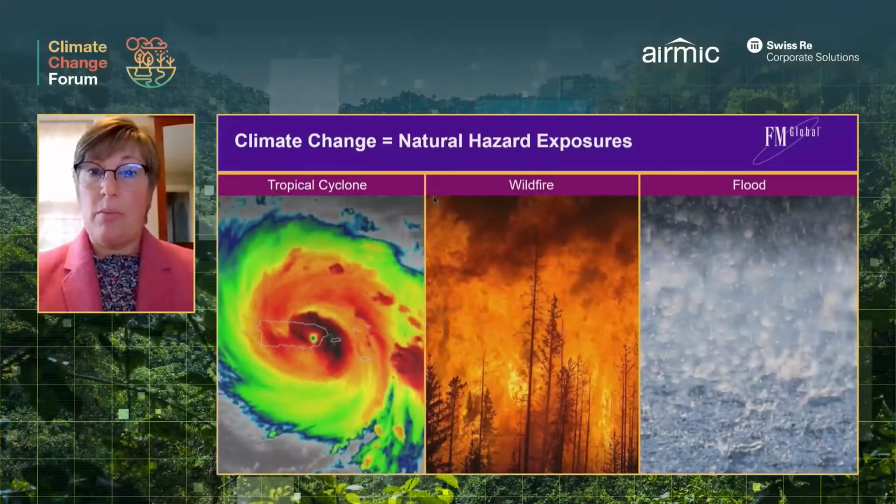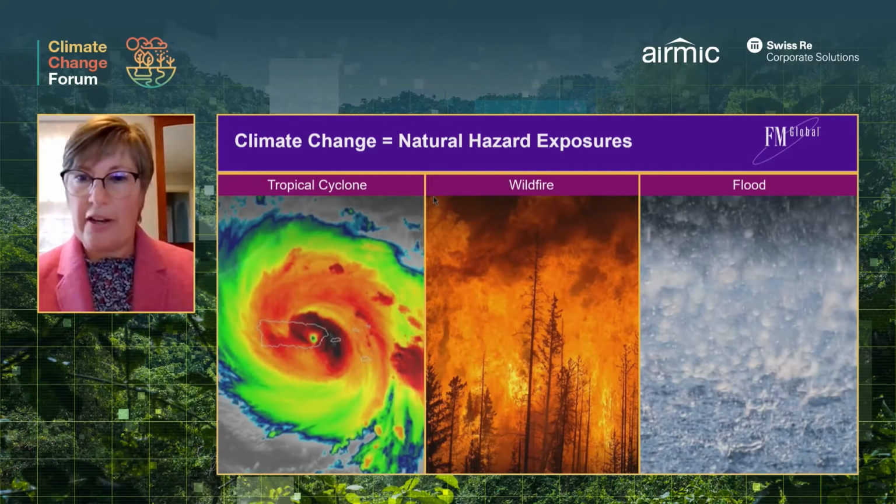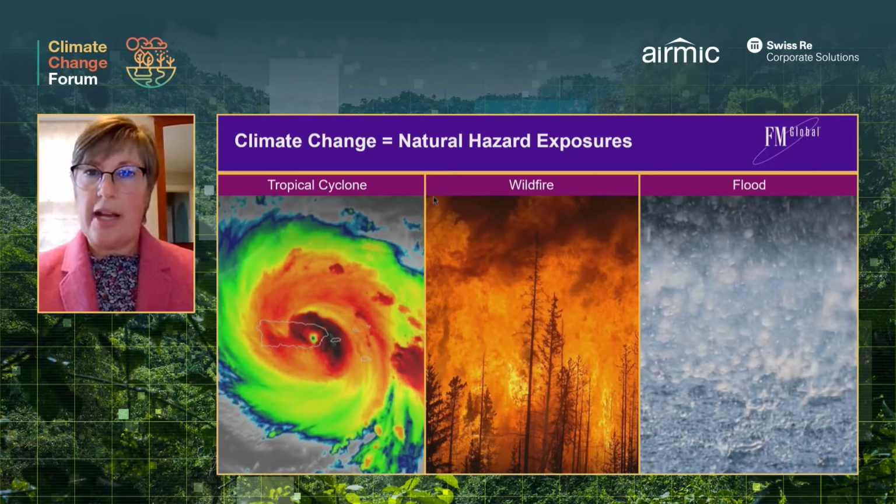But for myself, being someone who works in the property insurance industry, I equate climate change to natural hazard events. And we are seeing an increase in extreme precipitation events that lead to flooding. On the far side of that precipitation scale, we're seeing a decrease in precipitation in some areas, and that's leading to wildfires. And then, of course, with the warming oceans, we see an increase in the hurricane and tropical cyclone activity. And in fact, 2020 has been a year for the record books.